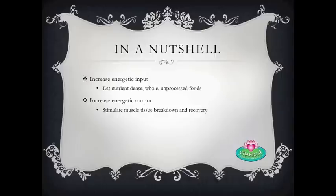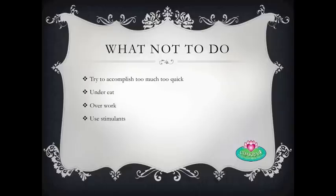Okay. So here is what not to do. And some of these traps are very, very common. A lot of people fall into them. Do not try to accomplish too much too quick. Do not undereat. Don't overwork, and do not use stimulants, okay? The most common trap here is undereating. Most people, we have it programmed in our minds somewhere that when we want to lose weight or if we want to look better, we have to eat less.